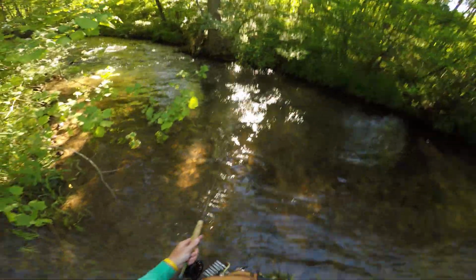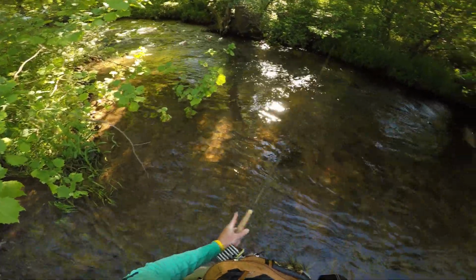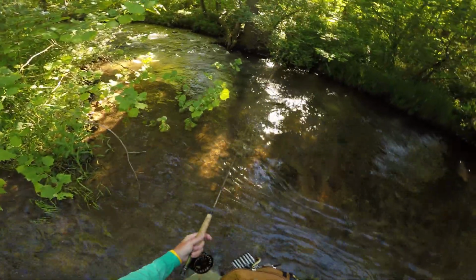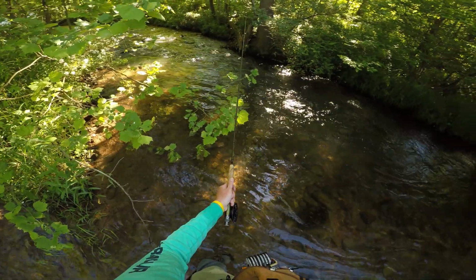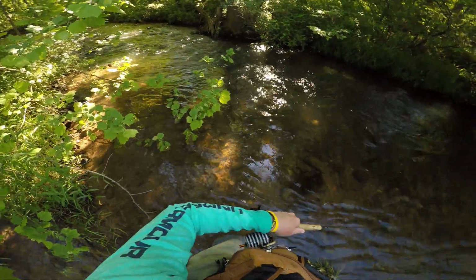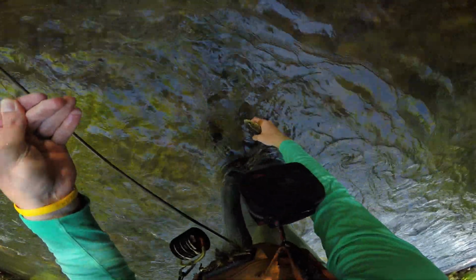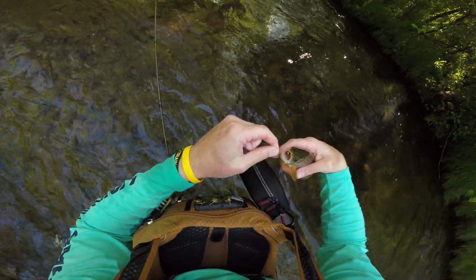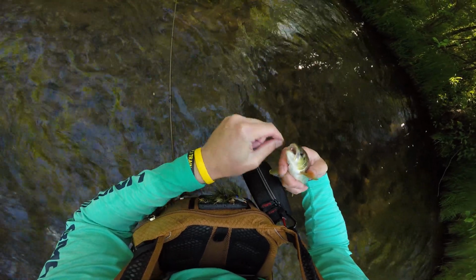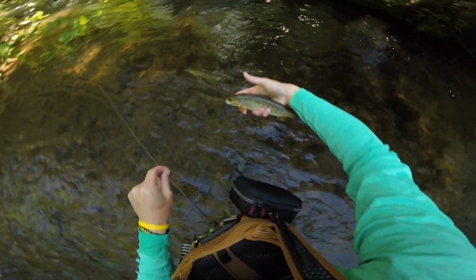So I didn't have the camera on for that one. I just missed another fish in this same hole. Drifted on the inside part of the seam and stuck a fish, but didn't hook it. There he is. Definitely not as big as the other one, but I'll take it. Beautiful. There he goes. Another really pretty wild brown.